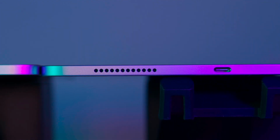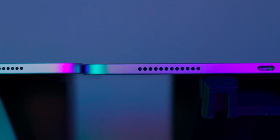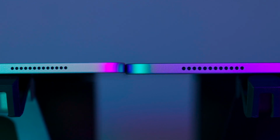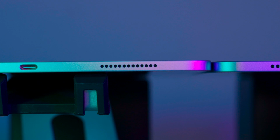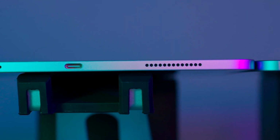Okay, now let's look at the bottom of the tablets. Both have USB-C, so you may connect anything like USB hubs, SSD drives, wired mice or keyboards, and even an Ethernet cable. I was actually suspicious, what if they made them look the same outside, but they decreased the power on the Air because it's like a budget model, not Pro. But after a few measurements, I can confirm that both of them deliver USB 3 speeds, and it takes absolutely the same amount of time to write or read the same files on both models.